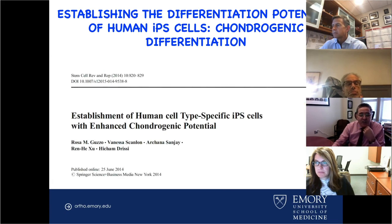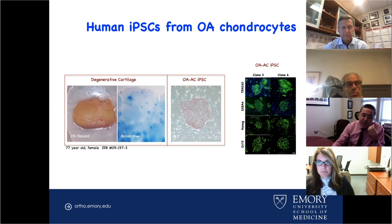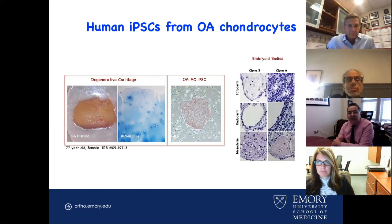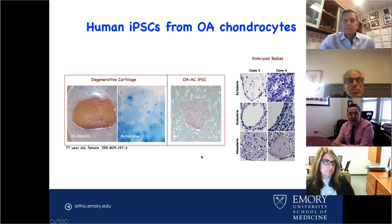But what we were able to see also is that if you get these cells from different tissues, whether it's cord blood tissue or from articular cartilage, they do not have the same chondrogenic capacity. But one thing that we didn't expect was that if you take cells from human diseased OA discards and you reprogram these cells and generate induced pluripotent stem cells, what you end up having, these are just on the right side a demonstration that we have obtained pluripotency and completely reprogrammed the cells.